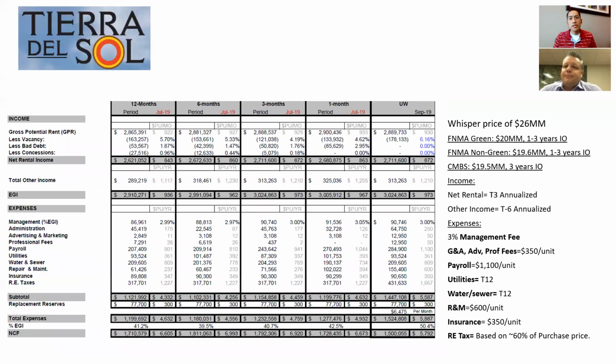So we went through the deal and underwrote it to probably about a 20 million. So you're probably at 75. I guess before we get into that, Jacob, is there a whisper price on this deal that you have out there? We do have a whisper price, and our whisper price is 26 million.